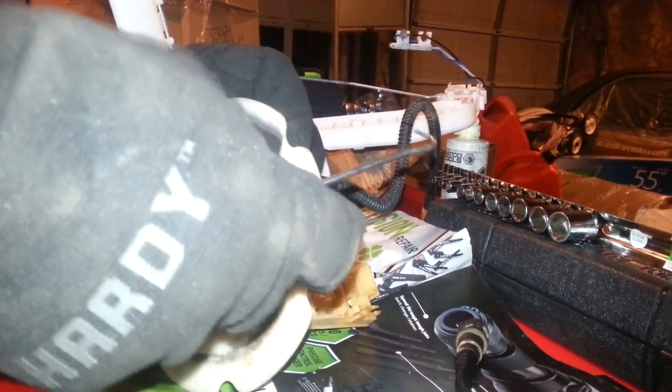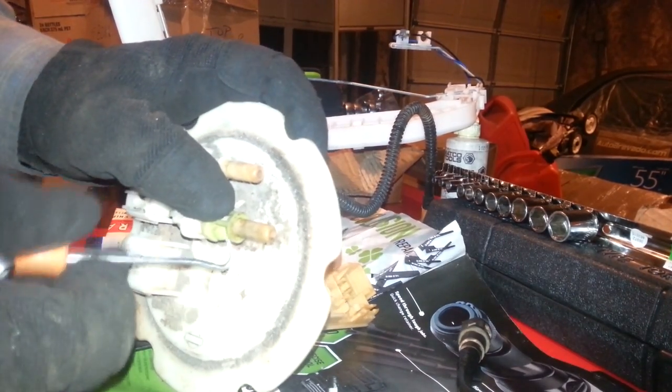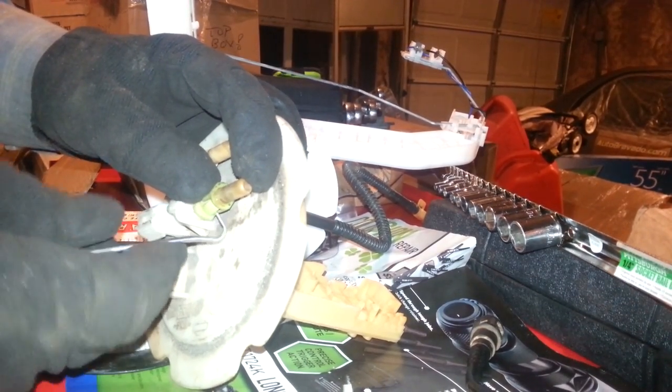Oh, there we go. That worked. Just keep trying with your pick and get these little tabs over the hump. And I bet it goes on the new one easy. Yeah, it goes on easy and off hard. Just like into how an engineer thinks.